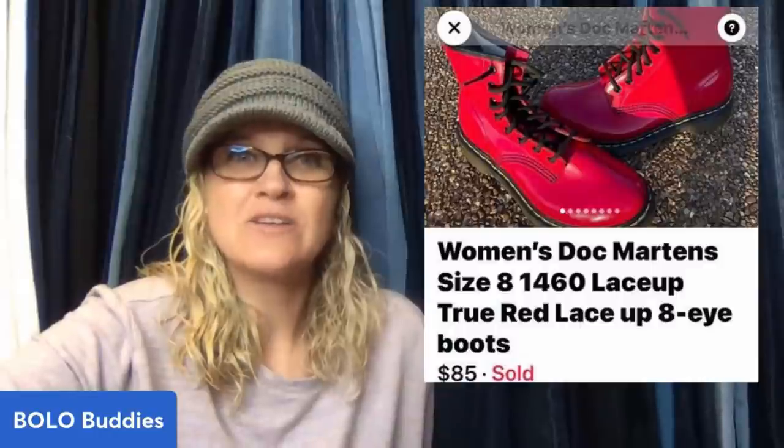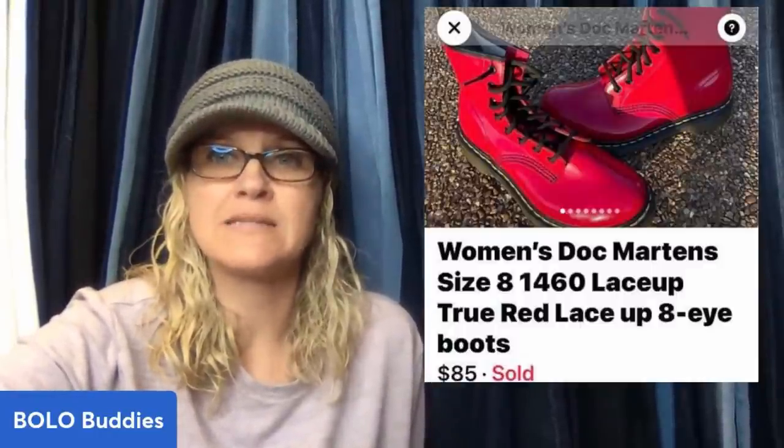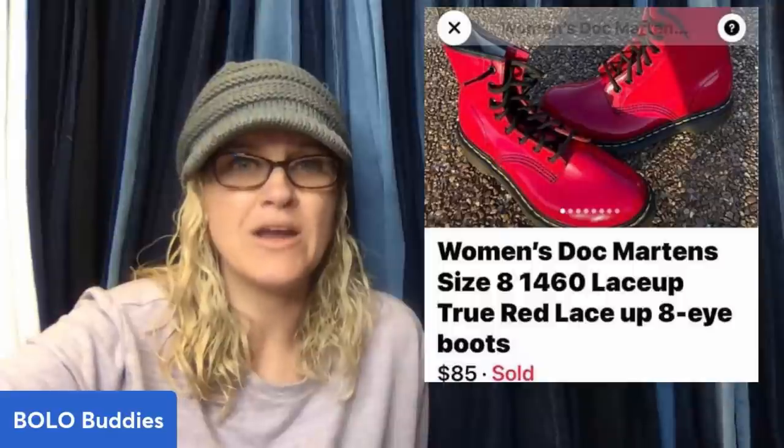Check them out. Ladies' Doc Martens, discontinued color, paid $2 at a yard sale, sold for $85 plus shipping on Facebook Marketplace to a very happy buyer. So, yeah, nice color of red.